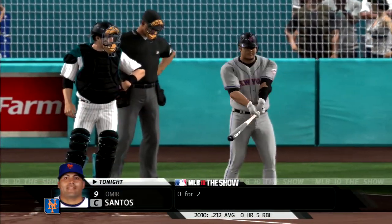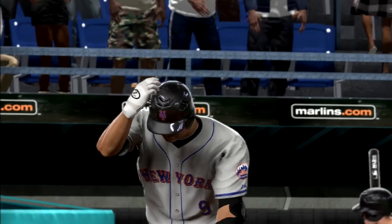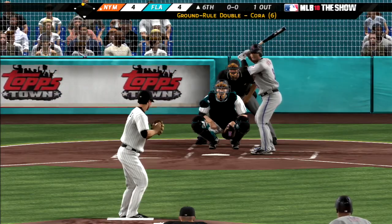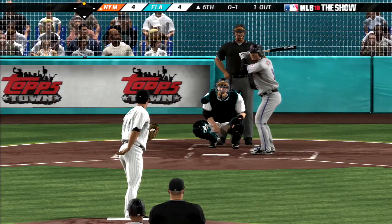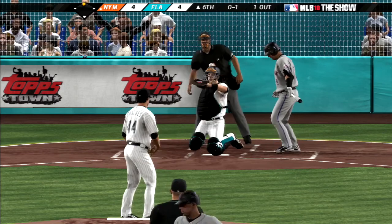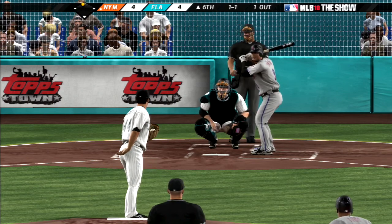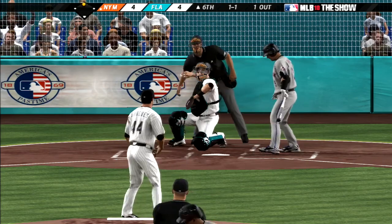Omir Santos will stand in. He flew out his last time up. I had him guessing that time as he's barely able to foul it away. And a good job to lay off the fastball there. Close, but it's 1-1. Now the 1-1. And the pitch misses low and away for ball 2.